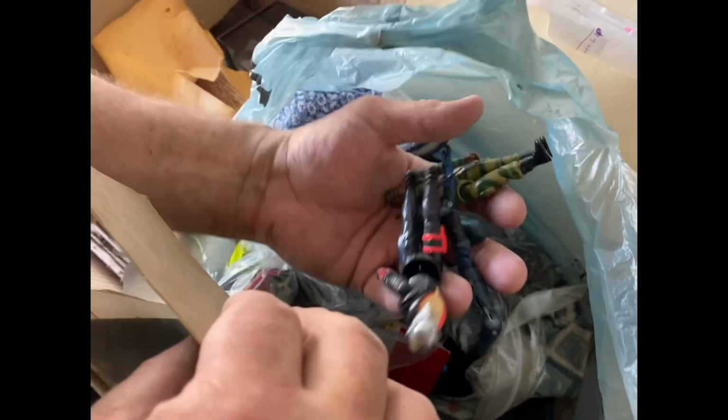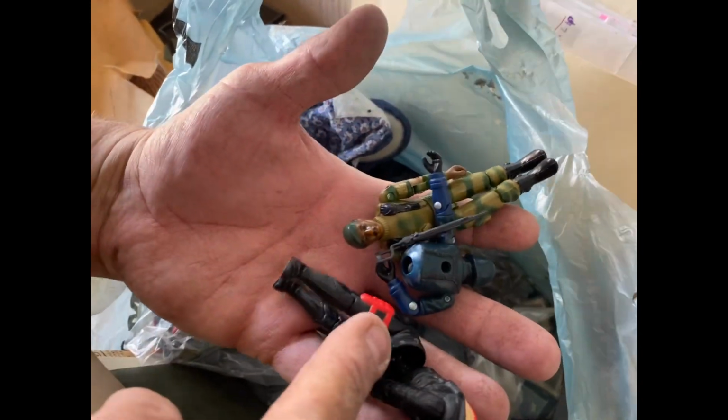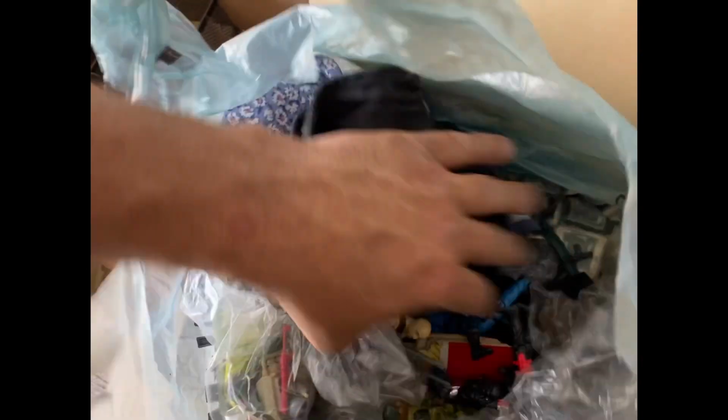We got more G.I. Joes and G.I. Joe accessories. Oh, look at that. See, putting a band on it takes 2 seconds. I've got lots of bands at home. Look at that, guys. This is all the ones that must have broke. He didn't know what to do with them. There's bags of weapons in here. Another Coco.